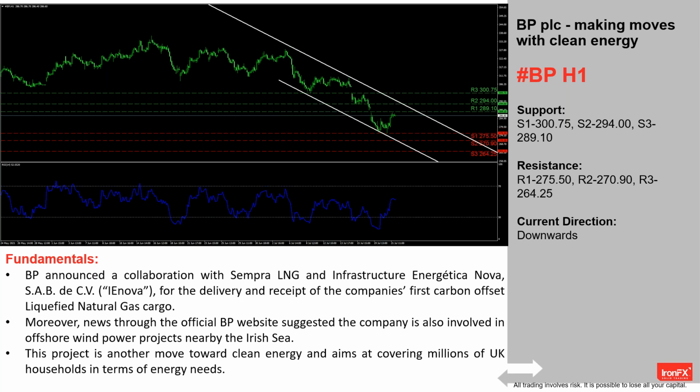Okay, so a move towards clean energy was also announced by BP in the previous days, which indicates the energy firm is moving into new horizons within the industry. BP announced a collaboration with Sempra LNG and Infrastructure Energetica for the delivery and receipt of the company's first carbon offset liquefied natural gas cargo. As we noted in the natural gas section, demand for the specific fuel energy is currently rising. Thus, this is a smart move that can support the market instantly.